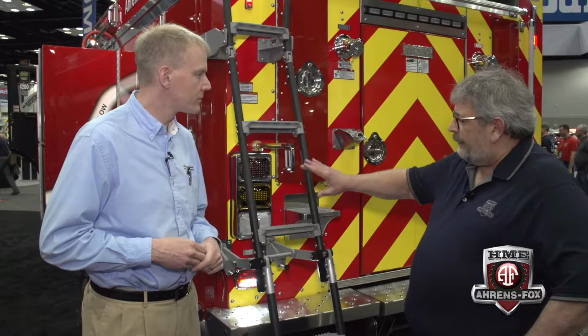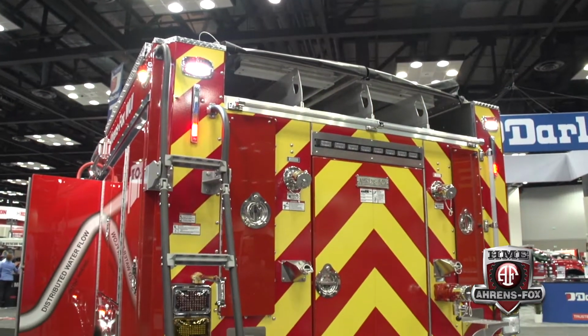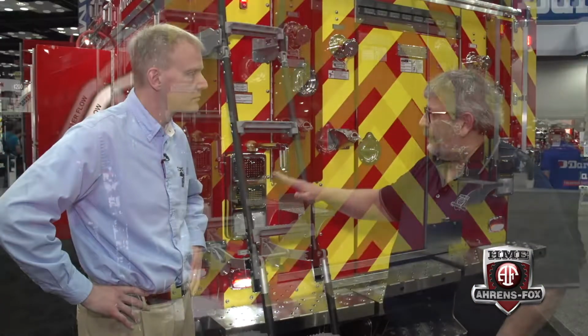Safety is always a major factor in any apparatus build, and HME Aarons Fox has taken a little more time to address egress to the top of the vehicle. So Ken, could you tell us what you did about that? Sure, we made it safer by putting an egress slider in instead of the individual small steps that go on the top. They've got an out-of-county box, they have to put their personal gear and stuff like that, so we felt it necessary to give them a safer egress.